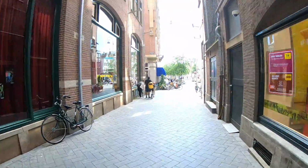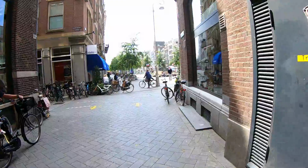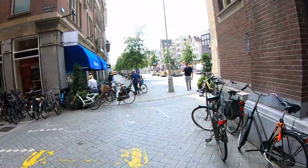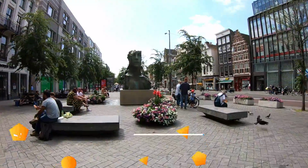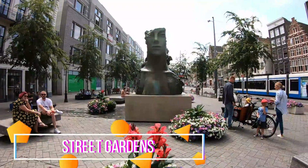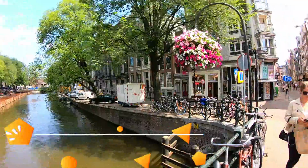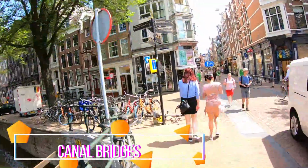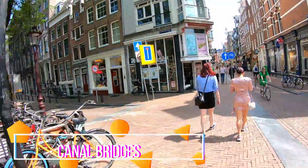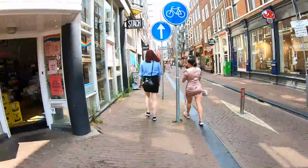In the Netherlands, and especially in Amsterdam, we can see a lot of bicycles. People usually commute to work or to different places by bicycle. So we can say that Amsterdam is a city of bicycles. And when we go to the canals, we can see the beautiful canal bridges decorated with tulips. These are the more picturesque spots of Amsterdam.